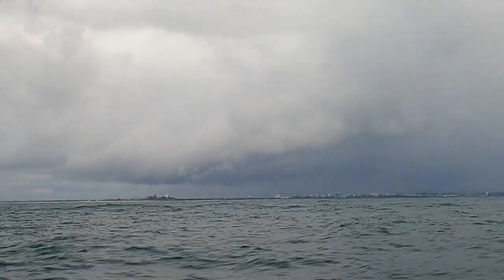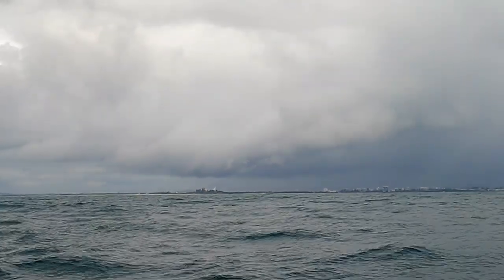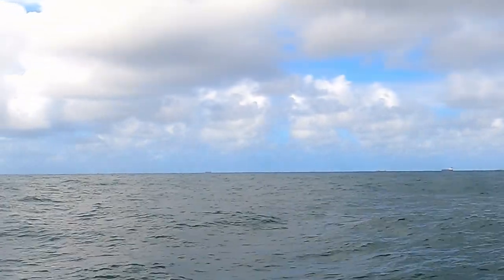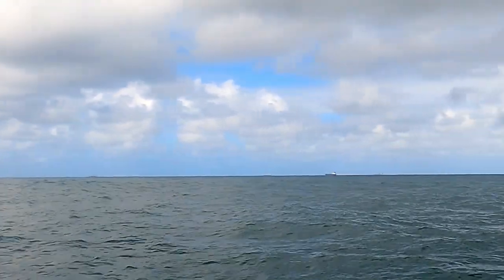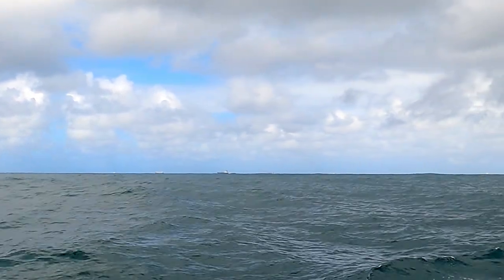Just looking back at a pretty bleak looking Mooloolaba. Looking out to sea from the Mooloolaba. Quite a few ships waiting, I guess, waiting to get back down into Brisbane. Stacked up all the way down to Caloundra.